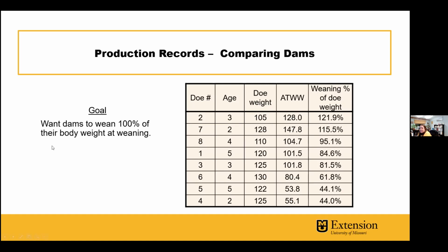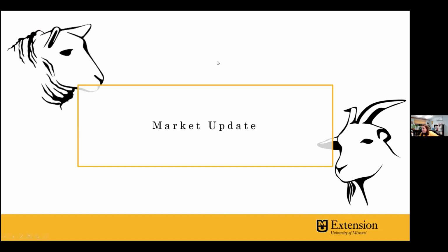And we would like to see dams weaning at least 100% of their body weight. Now, we do weigh them at weaning, okay? So we're weighing these does and ewes at weaning. And so that's the lightest they're ever gonna be, hopefully. But we want to see them wean at least 100%. So this is another way that you can kind of compare does, okay? And see how they're doing. Obviously, does or ewes that only have singles are not probably going to have a large percent of their body weight weaned, certainly not as compared to those that had multiples.